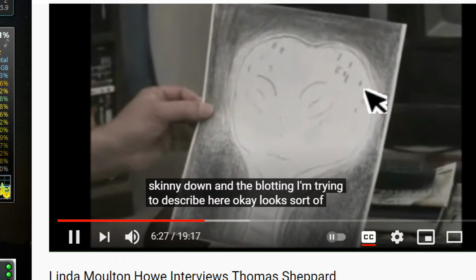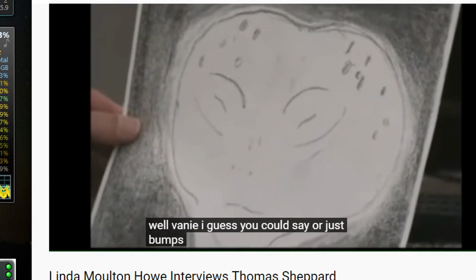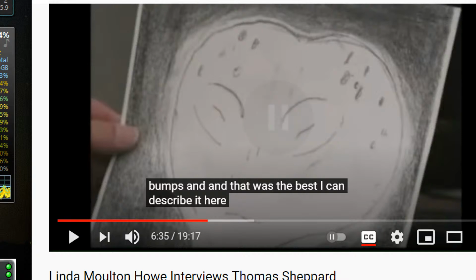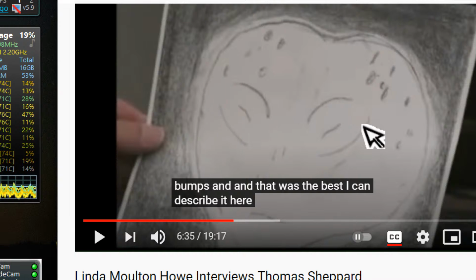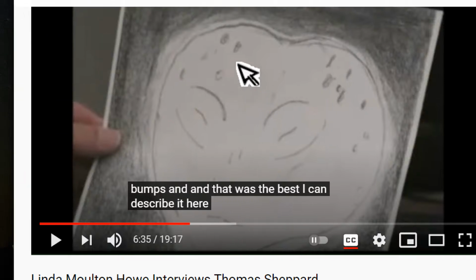It looks sort of, well, veiny, I guess you could say, or just bumps. And that was the best I could describe it here. I see. So, here's the outline of the eye here. Looks like he's put a pupil or something. And we know the aliens don't have pupils. The bumps, and that was the best I can do. What, these are little bumps?